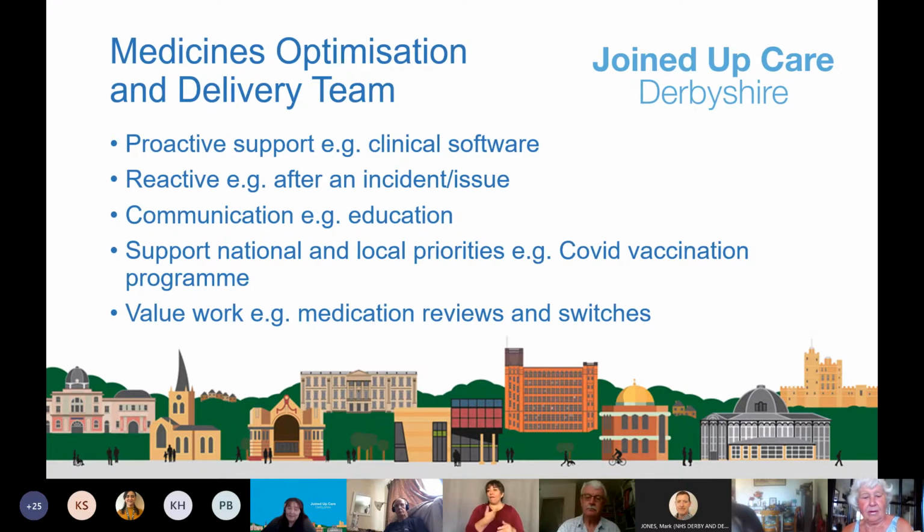Normally, in a normal year, we'd be doing a lot more work around value, so work around medication reviews and switches, but that work's been on hold during the pandemic, although obviously the medicine order line is one of our key projects to help reduce waste and deliver effective use of resources in the NHS.